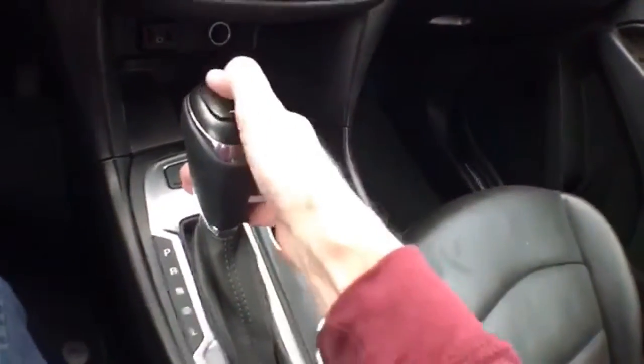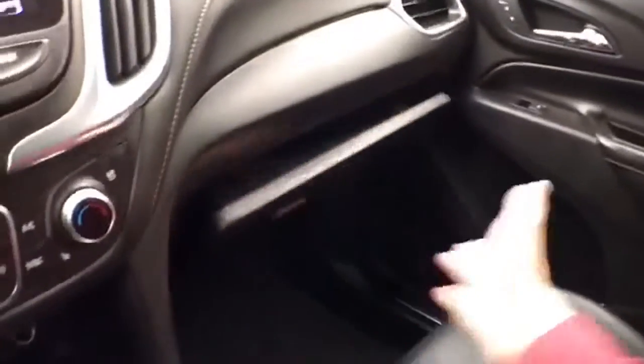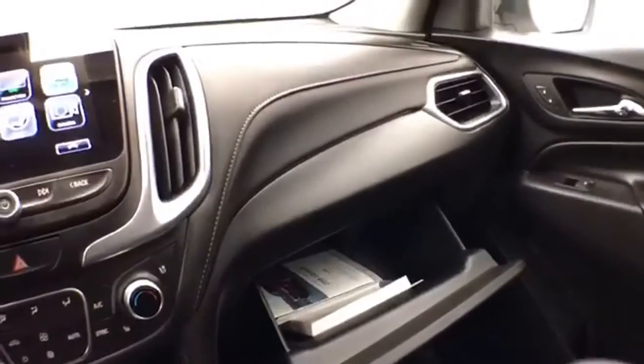Automatic transmission, manual shift capability. Lots of storage space in the armrest. And a large glove box, with auto dimming mirror and HomeLink transmitter for garage door opener.